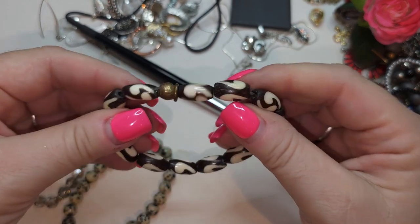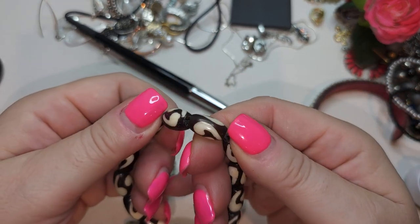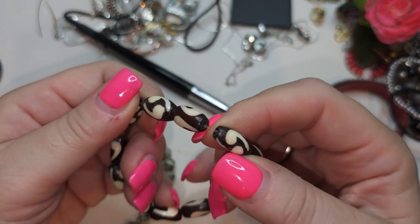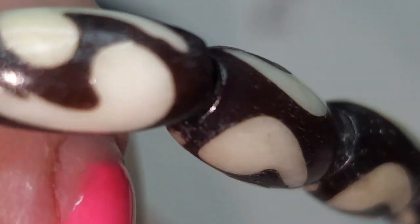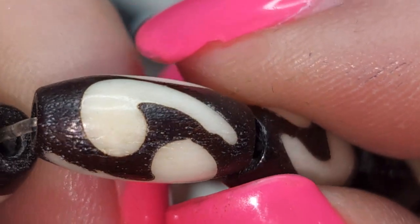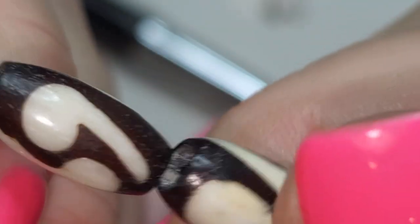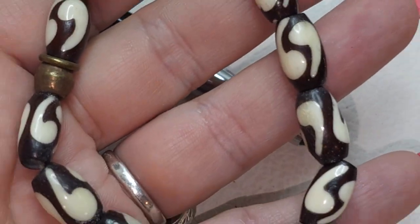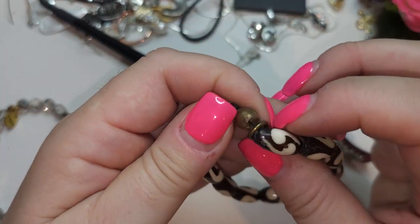More bracelets right here. We have, this is maybe horn right here. I'll show you guys closer so you can take a look. I think these are horns. This is made out of horn beads. The beads made out of horn. I mean, a stretchy bracelet. Right here we have copper beads.